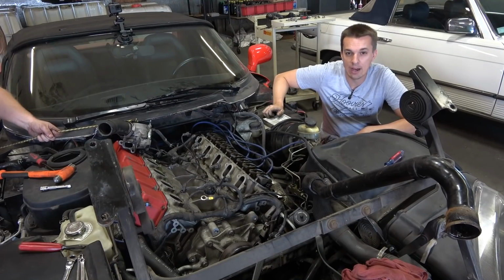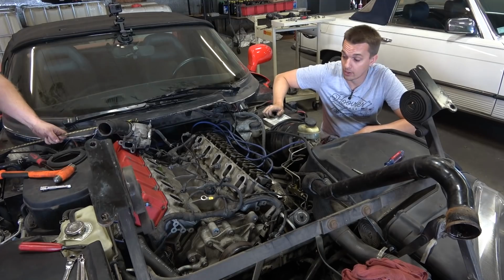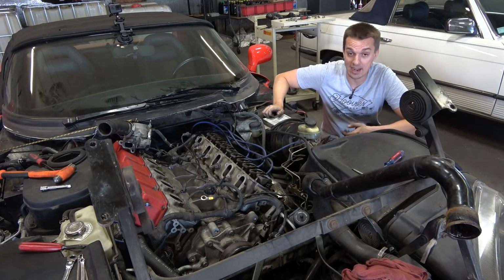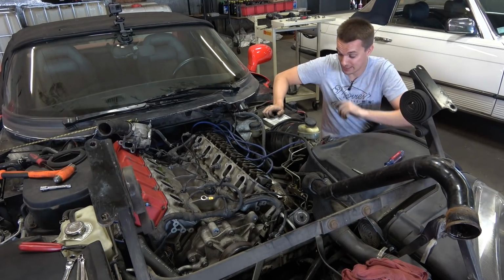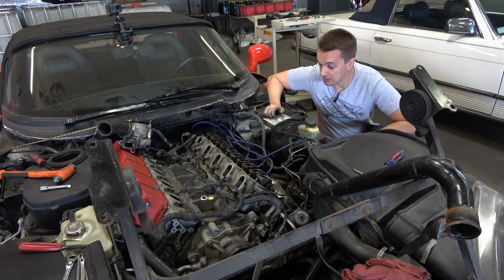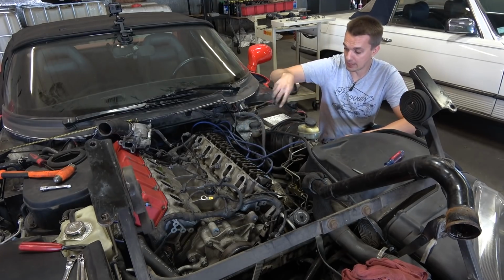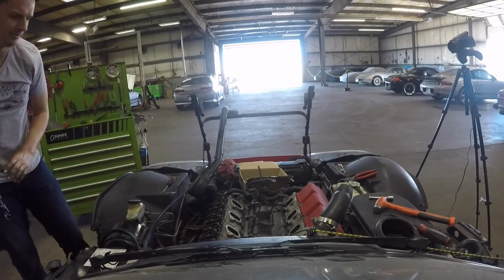Took me about 18 hours to get to this point. It's 4 a.m. Not really. It's taken a long time though, and I am running out of time, so I'm going to focus my efforts on one side where we get at least one head off, and maybe we'll see something wrong with the head gasket. I don't know, but I've got to get all these rocker arms off and the exhaust manifold.